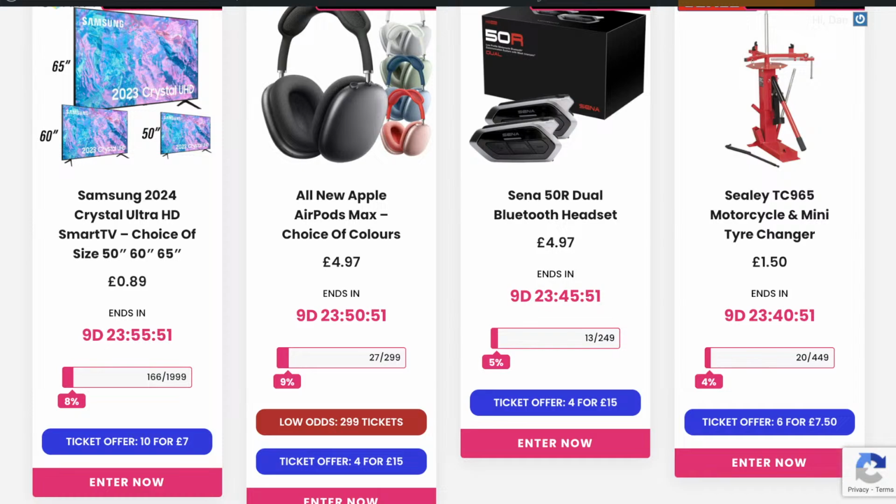The Sena 50R dual Bluetooth headset. These are the 50s. These are top spec. £4.97, and you can get £4 for £15. Super low odds as well, only 249 tickets. Then we've got the Sealey TC965 motorcycle and mini tyre changer.